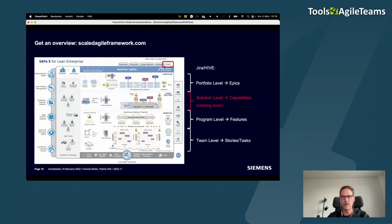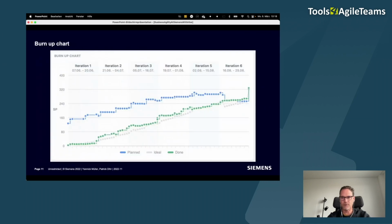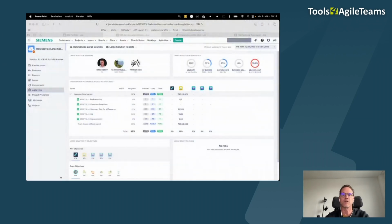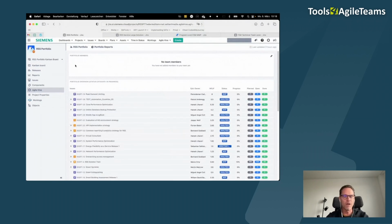That's where I will dive in and start my presentation of our Siemens SI real life Agile Hive as we are using it. Always remember, it is still work in progress, so not everything is already as it should be.